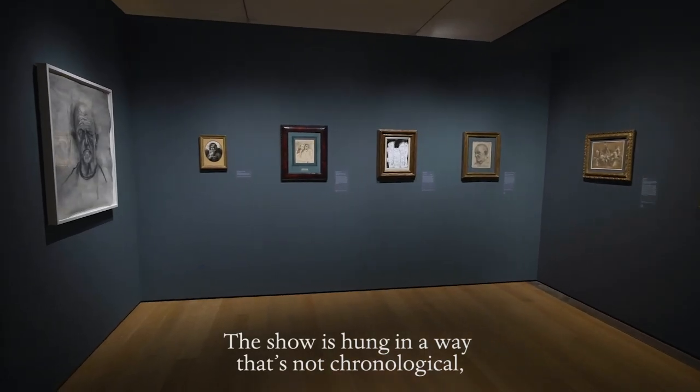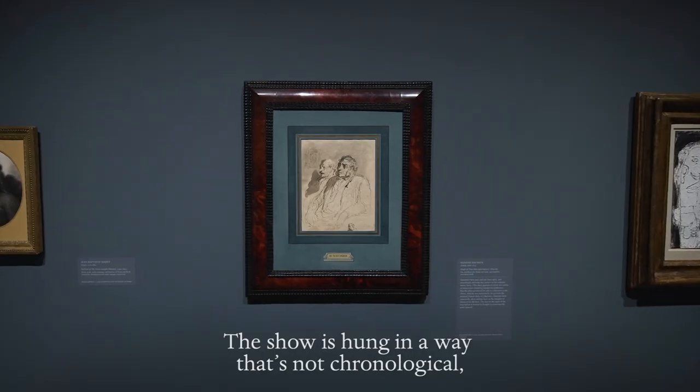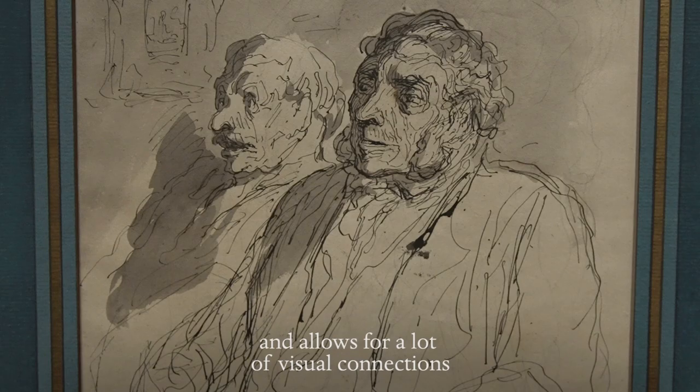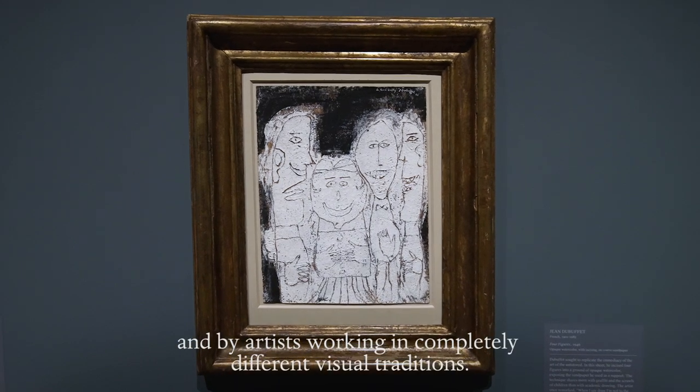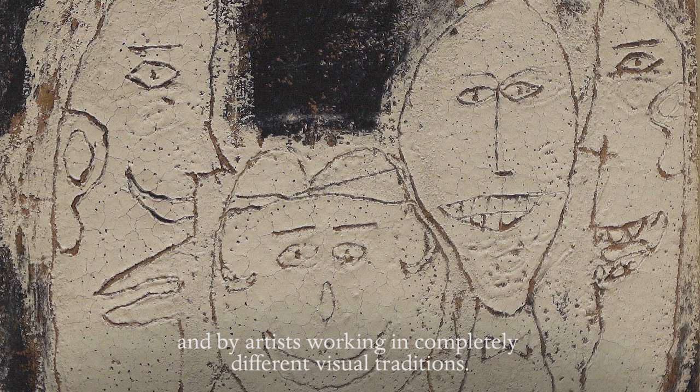The show is hung in a way that's not chronological and allows for a lot of visual connections among works that were made in different periods and by artists working in completely different visual traditions.